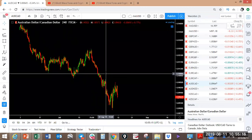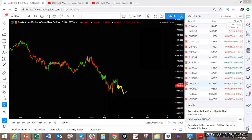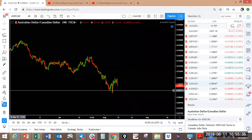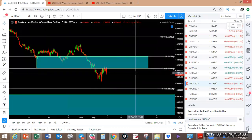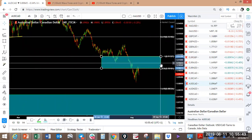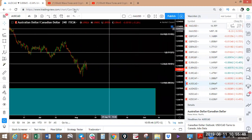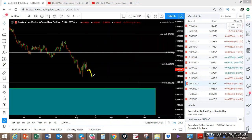AUDCAD. AUDCAD, look for this one to correct and come retest here, possibility of this one bouncing and continuing to the downside. I'm only looking into the lower time frame here, but the trend is downside here, so you're still looking for this to come down. Nothing new there. Let's take this off. That's AUDCAD. So if this one is going to drop, that means CAD may still be dropping as well.